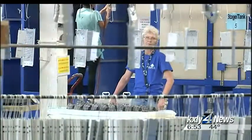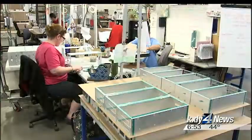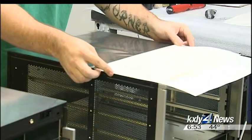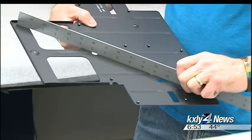Despite watching high-volume work go offshore to places like China or Mexico, Apex has managed to find its niche. "We have tried to adapt into doing high-end kind of parts that are harder to move, that are more complicated." Its products meet standards all over the world and are aerospace certified.